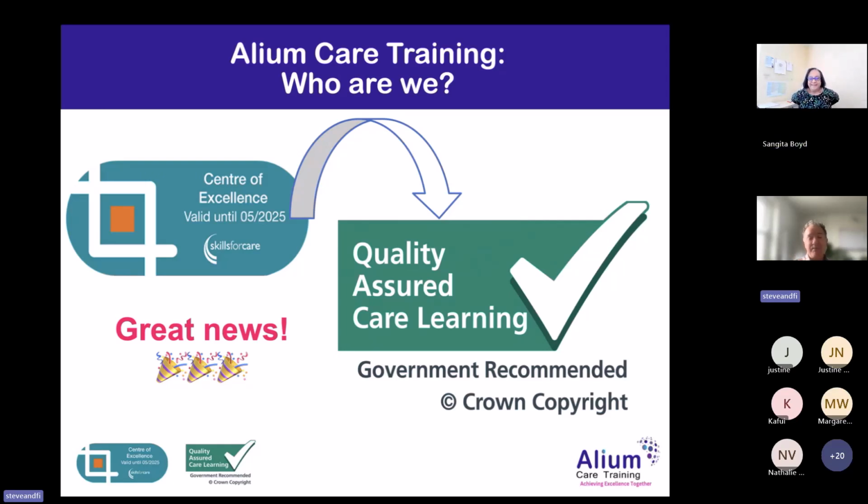But look, at Alium, we were a Skills for Care Centre of Excellence, which we were very proud of. And as a lot of you will be aware, that has now been replaced by the Quality Assured Care Learning, which is a government scheme to make sure that any accredited training provider, and eventually every training provider, will have to have this accreditation. It gives you reassurance that they have been through a pretty rigorous process about the quality of the training you will receive from them, in terms of the content and the delivery.